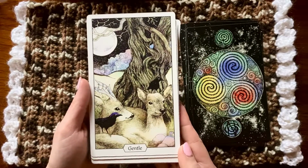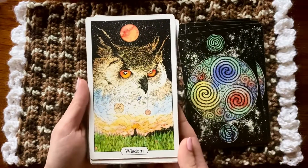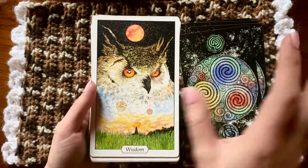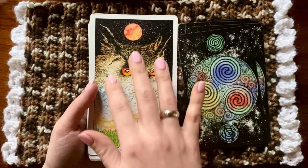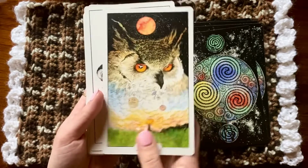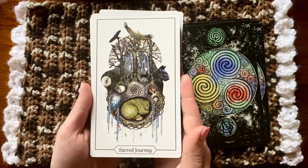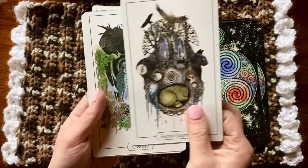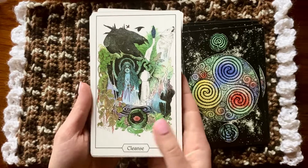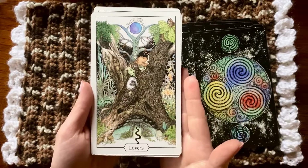Gentle. Wisdom. We've got this beautiful owl here. Almost like a cosmic owl though, because it's kind of like melding into this sky here. I love that. Kind of a universal knowledge type feel. Sacred Journey. Cleanse. I just feel like there's so much to look into in each card in terms of the artwork. Lovers.